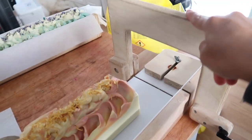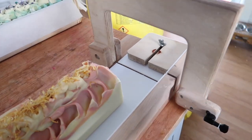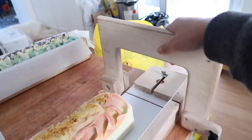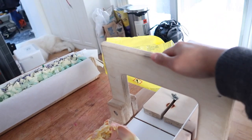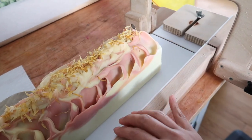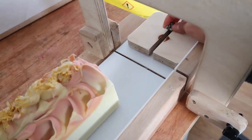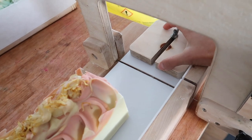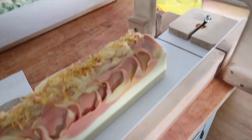A lot of questions about where I get my soap cutter from, and I'm really sorry I can't tell you guys the answer because this is a gift from my husband. He gifted this to me a couple years ago and it's been a game changer. I love how my soaps have turned out. Every soap is the perfect size and this can adjust right here so you can have it as thick or as thin as you want. But yeah, he doesn't remember where he got it from, which is so sad.